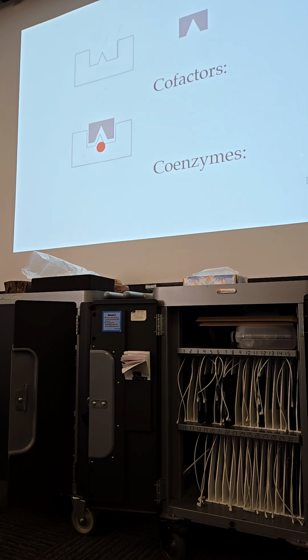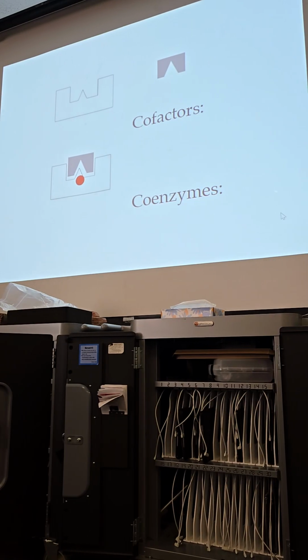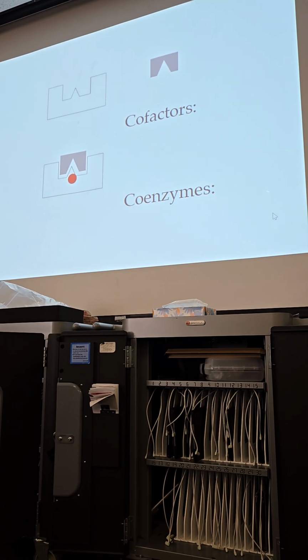Cofactors and coenzymes. Often enzymes require a second molecule to work. Two things come together to help catalyze the reaction. Or you have things that come in and fit to make things work.